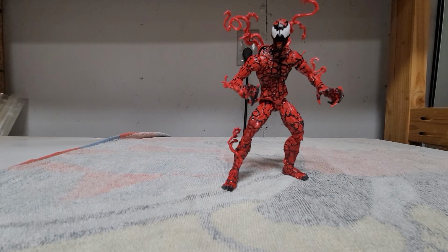He comes with a cool back piece, tendrils you plug into his back, which is really cool, like the old Carnages. And sadly, he didn't come with anything else like extra hands or an extra head. But honestly, I think that's fine. This figure is really good, and I think they knocked it out of the park with this one. Moving on to the next one.